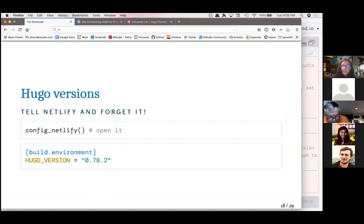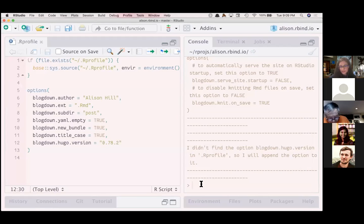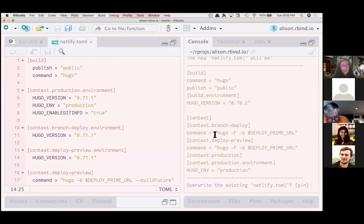Now you can also tell Netlify and forget it. This was always the case, but we didn't necessarily surface it for users very easily. So there's a new function called config_netlify, and I'm going to use that right now to show you that it opens up my existing Netlify toml file.